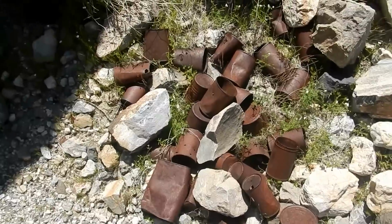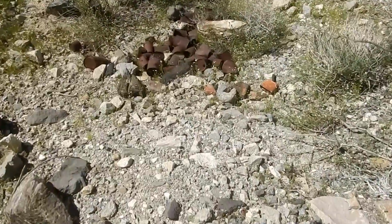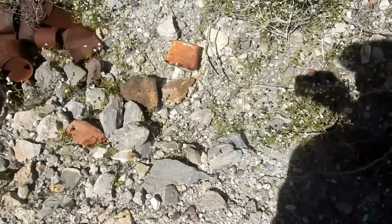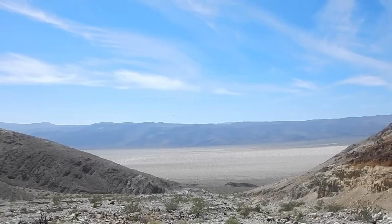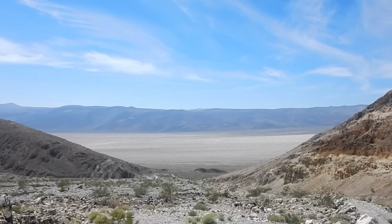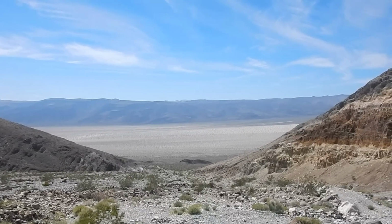Beans, milk, and who knows what else. Canned meats. Canned hams, like that light one is a canned ham. I suppose there's a few beer cans in there too. Just missed the flyby. He was a little closer, but I need a quick draw camera.